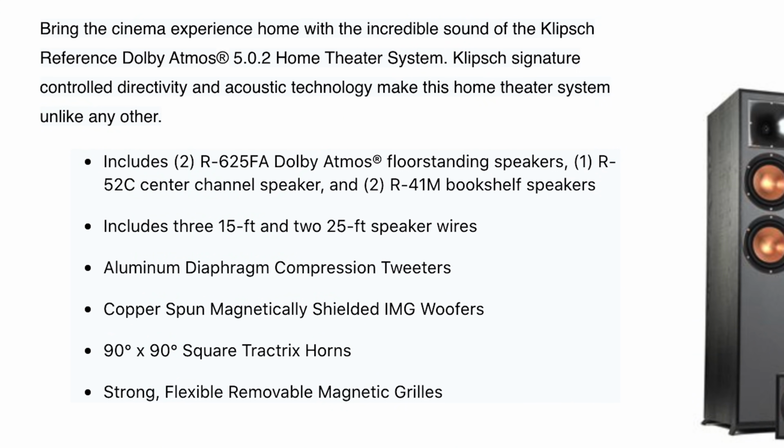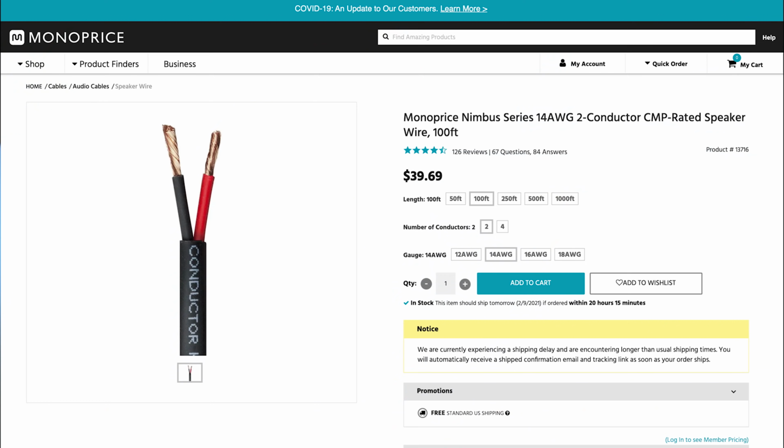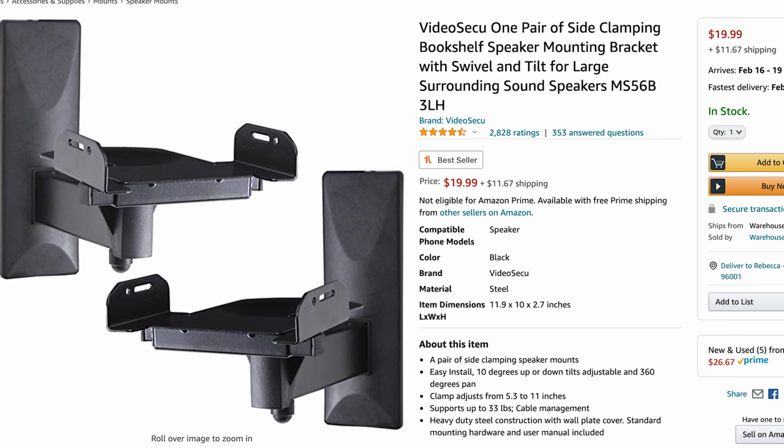It'll cost extra to get some speaker wire or maybe some mounts to mount them to the wall, but then again, maybe not. Like I said before, that bundle comes with 5 sets of speaker wire, which includes 3 15-foot and 2 25-foot speaker wires. So that just might be enough if you cut them to your desired lengths. But if you do need to get additional speaker wire, Monoprice is a good brand for that. And maybe you do end up wanting to mount those R41M bookshelf speakers to a wall. I've read that these mounts from VideoSecu are a perfect fit for a good price.